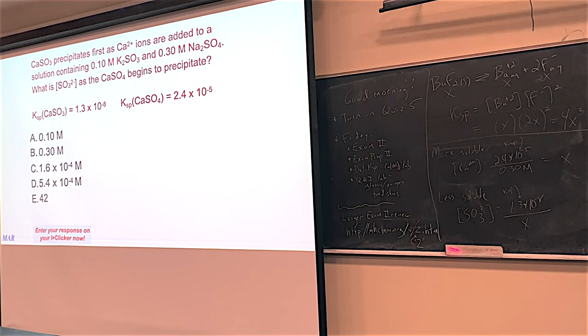Mathematically, it's not very hard to do. It's just kind of confusing with the words sometimes. You take the more soluble KSP, which in this case is 2.4 times 10 to the minus 5, and you divide by the concentration of the sulfate that you start with, which is 0.30. And that's going to give you some amount X. That's the amount of calcium that's required to make calcium sulfate precipitate.